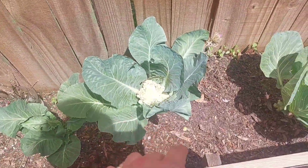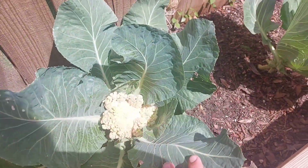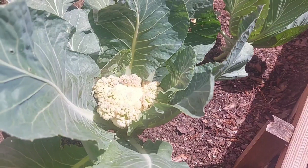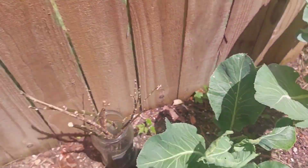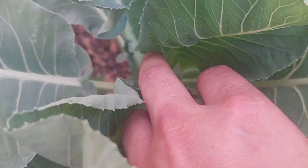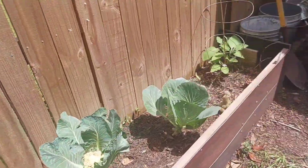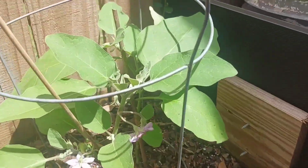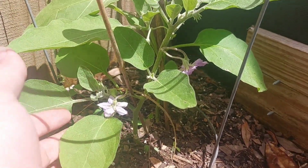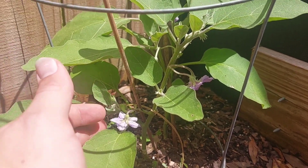This was the cauliflower that we had to peel apart to show you. And now it's fluffing out. We gotta trim it soon or else it'll be wasted. So now we'll do the same for this one. It's not even forming yet, but we'll have some cauliflower there as well. It's getting a lot of sun, loving it. It's an eggplant. This is my first time growing eggplants. I didn't know the actual flowers were purple too. Beautiful flowers create an eggplant.